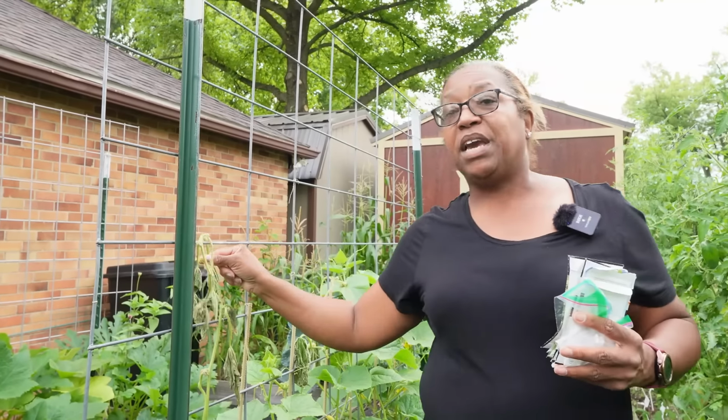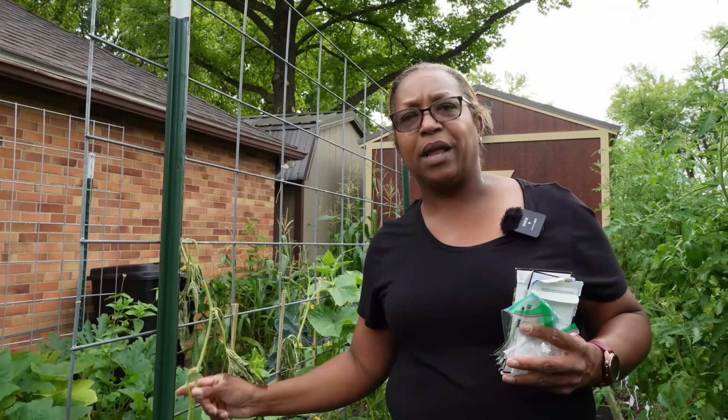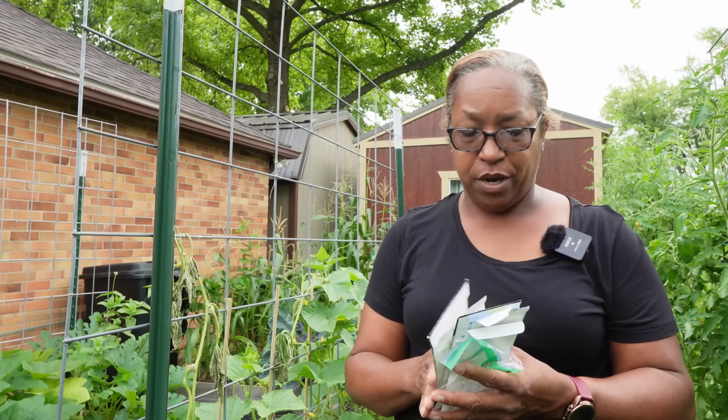That's the first vegetable that we're going to talk about today, because some of my cucumber plants are dying and not doing so well. I still have some cucumbers coming in, but not enough to sustain me for the rest of the season. So I am planting more cucumbers.